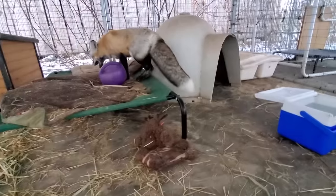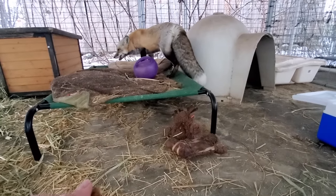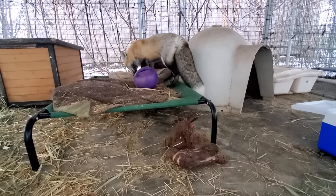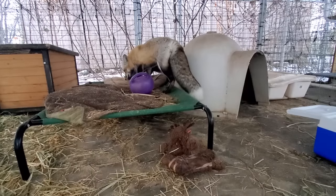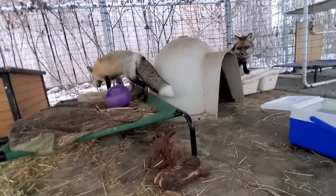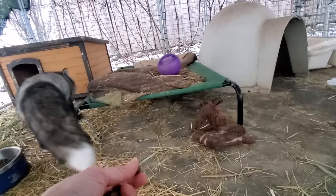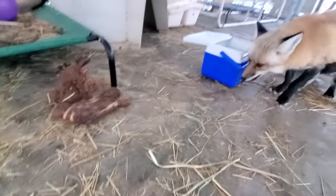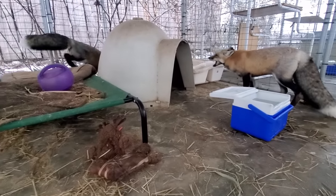because she knows what treat means and she comes for treat now. Sophie. Oh, she found another one. Sophie, you want a treat? Good girl. And treat is the magic word here. That's how we get the foxes to go back in their cages at night. And that's when we give them their raw.